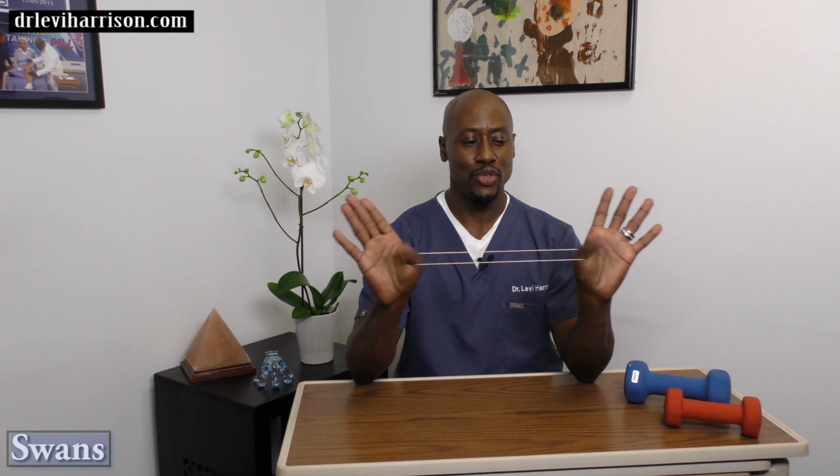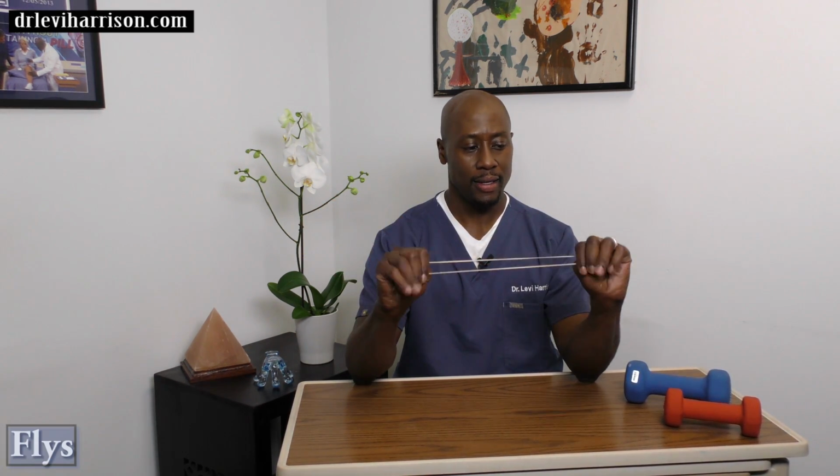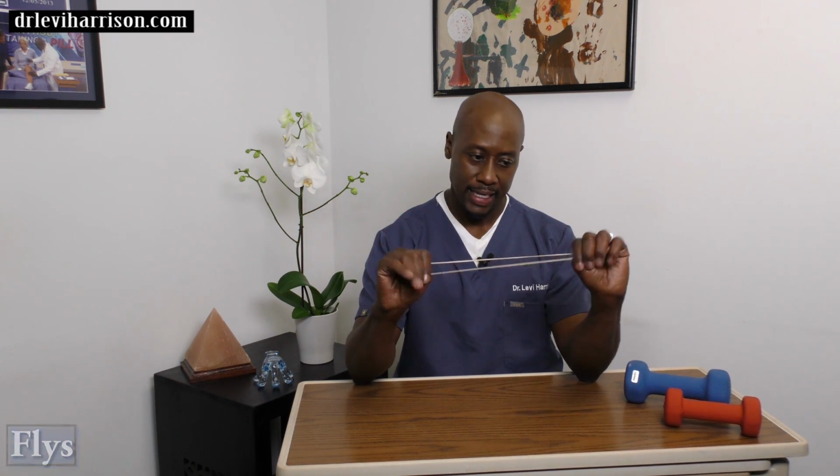We're just going to call these the swans. And the great thing about the swan, it will really help your posture if you do them properly too, because you're upright. You're not doing them like this. Our goal here is to keep you healthy and keep you safe. So let's do the swans like this. 1, 2, 3, 4, 5, 6, 7, 8, 9, 10. Next time, bring them down, up, down, up, down, up, down, up. These are flies. 1, 2, 3, 4, 5, 6, 7, 8, 9, 10.